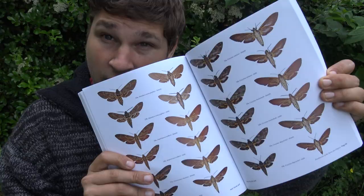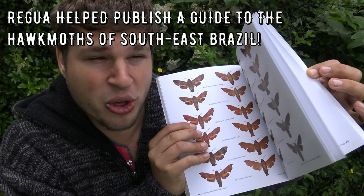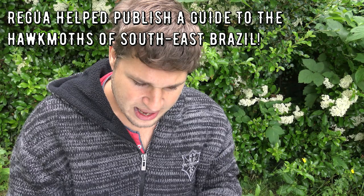In collaboration with REGUA, they decided to develop a book about the local species of Sphingidae, the hawk moths, of this particular region in Brazil. And this is the result. Look at that. There are hundreds of pictures of hawk moths, how to identify them, and even their habitat. This is an amazing book, and I just really want to give it a little shout out and promote it.